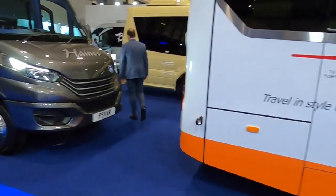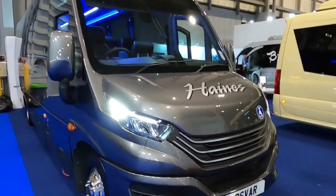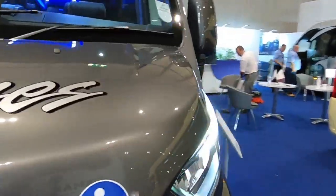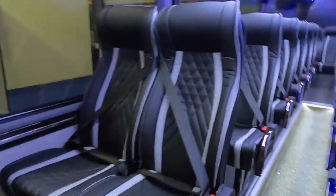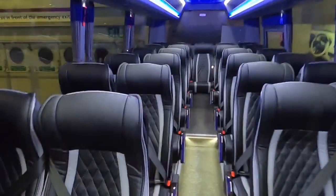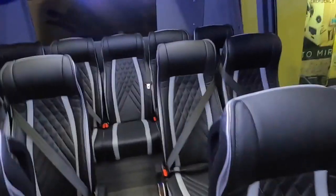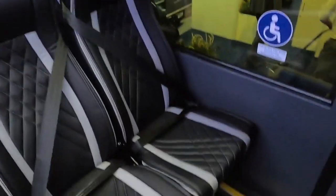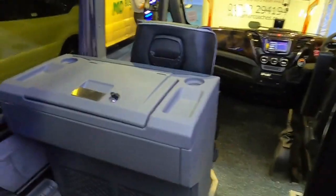Then we have another Iveco Daily for Haynes Minibuses. This one's also a Glance, but it's a PSVR version. Nice leather seating in this vehicle. Lift at the nearside rear. Fridge unit.